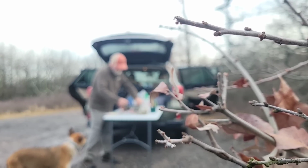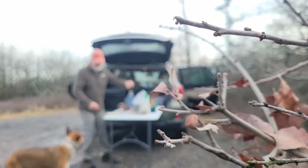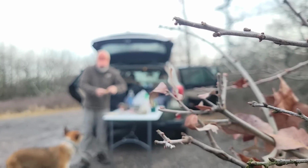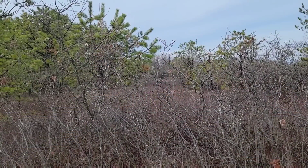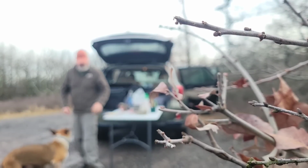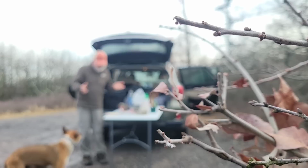Another piece of steak? Oh, that's a big piece of steak. Let me make sure there's no onions on it. Oh, no onions. That's just a big, be nice. Good girl. Good girl. That's all. That's all gone.